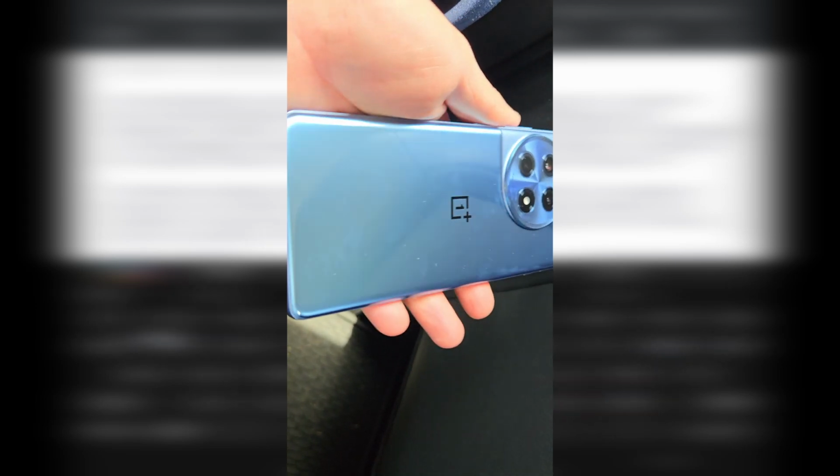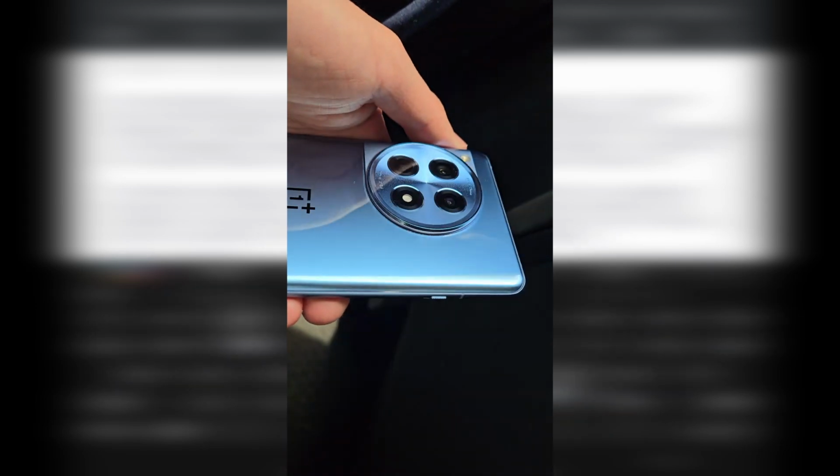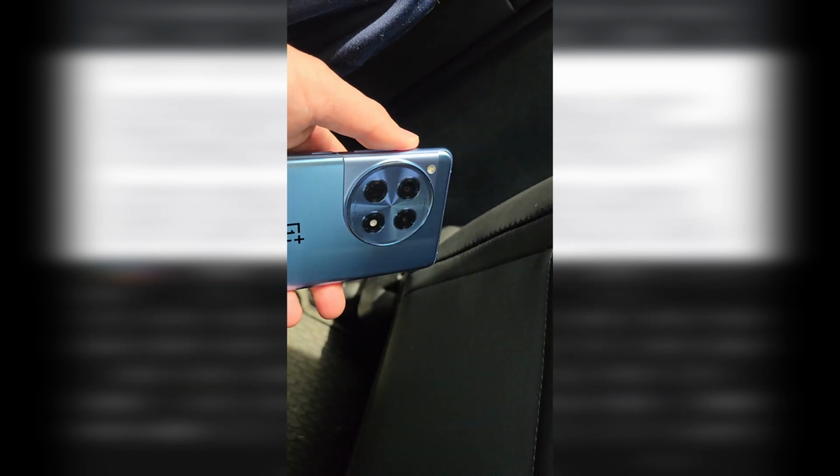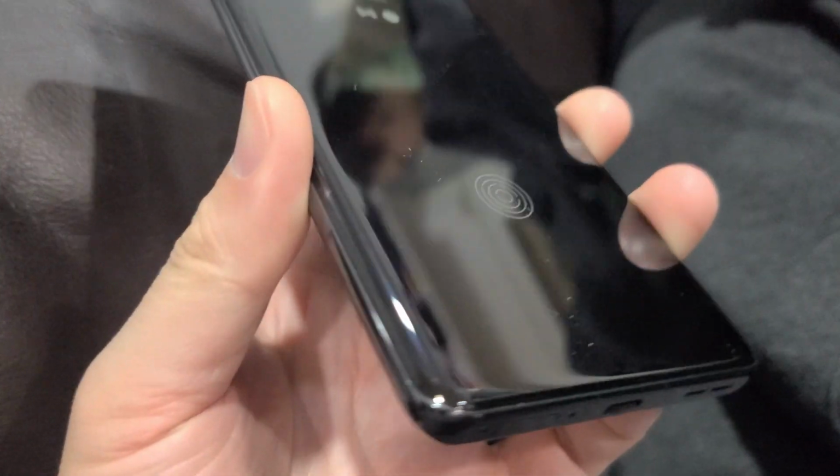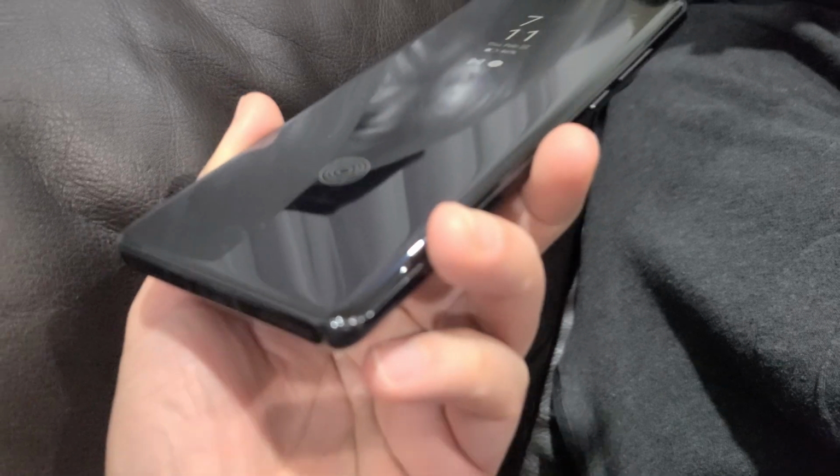Anyways, back to the review. OnePlus 12R is only IP64 dust and water resistant. The 12 is IP65, which means it is splash and water resistant.